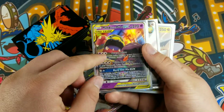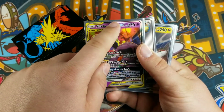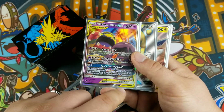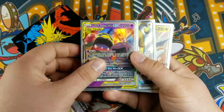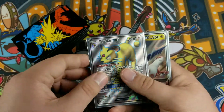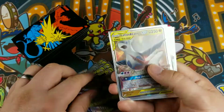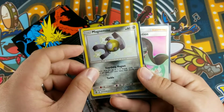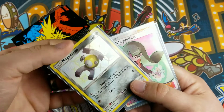This muck, I think I had this one separate because it's pretty off center. The black border almost goes off the edge of the card. You can actually see the dark yellow border on the edge of these, which you're not supposed to see if it was cut well. Another Persian GX.